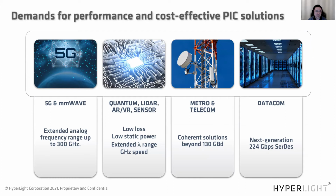So the problem or the demand we're trying to target is really to solve this need of performance and cost effectiveness for next generation photonic integrated circuits. So here are a few examples of where such a combination is needed. For example, for 5G and millimeter wave communications, especially the analog side, the extended analog frequency range can be anywhere between tens of gigahertz and up to 300 gigahertz. So there, a low voltage and high bandwidth modulator would be really, really helpful.